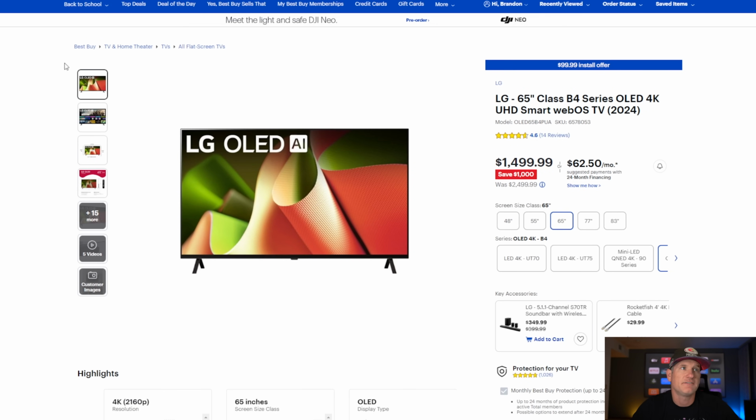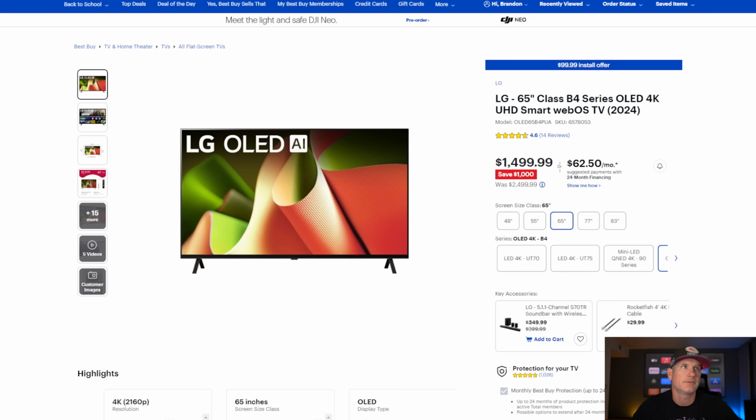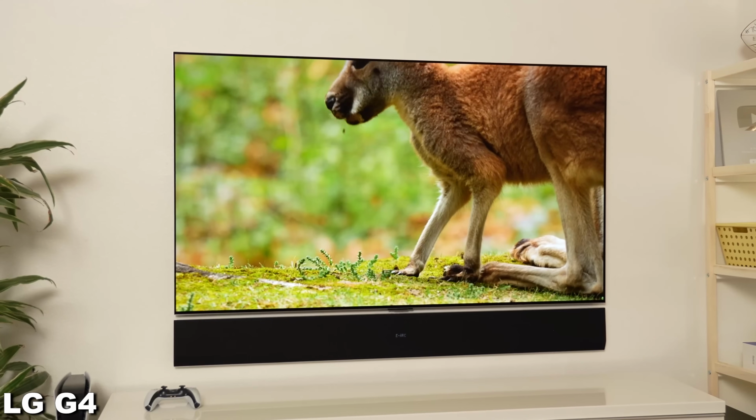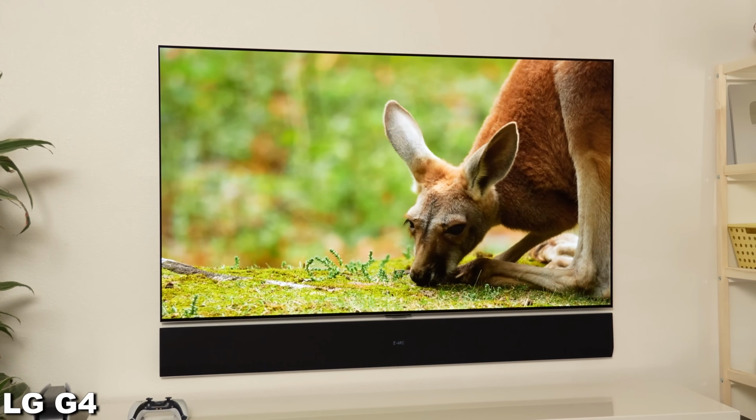But yes, it's still a very awesome OLED TV. It's gonna have great viewing angles, it's gonna be fairly bright, great specular highlights, all the things that you love from an OLED, and you're gonna save a little bit of money. Now, if you're gonna go for the best LG, you're gonna get the G4. The G4 OLED is absolutely fantastic. I really have nothing to complain about with it.